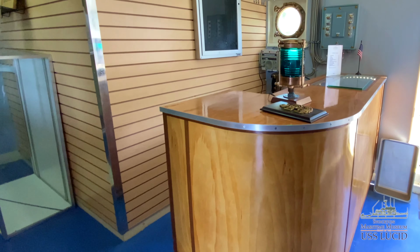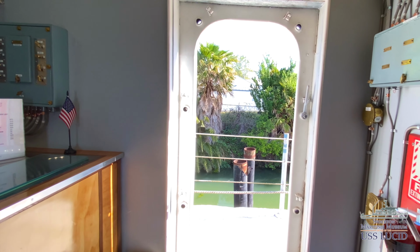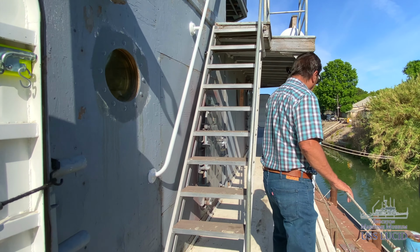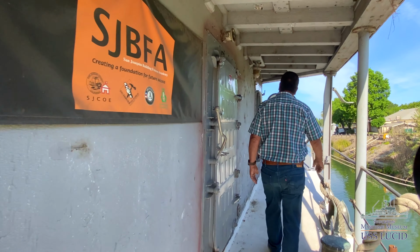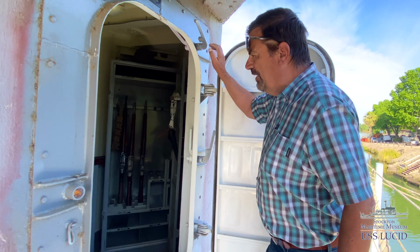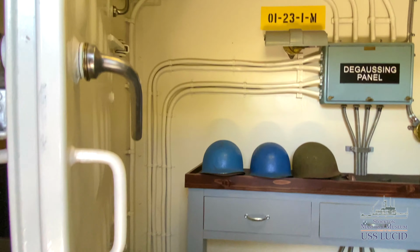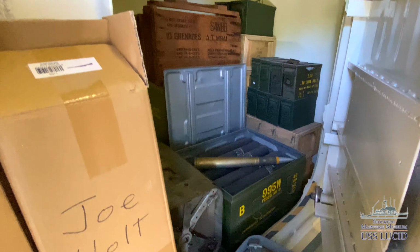This will be the cashier station. We built it out of wood. Since we're on a wooden ship, we went with that theme throughout. Okay, just leaving the ship's store on the starboard passageway in the O1 level. We're going forward. We're going to take a peek into the magazine. Substantially completed here with replica arms and ammunition. And the fireproof ammo locker, which has reproduction 40 millimeter shells.